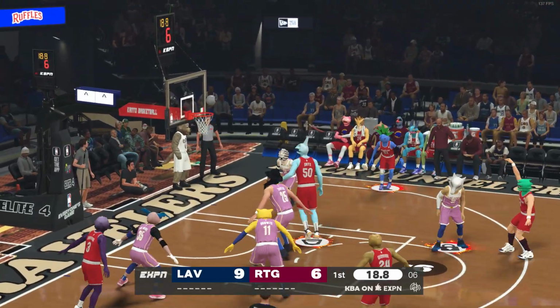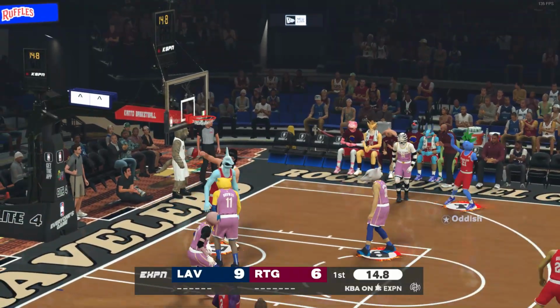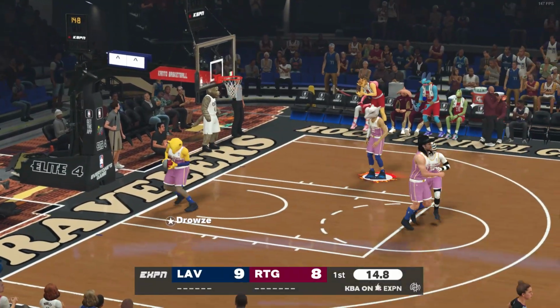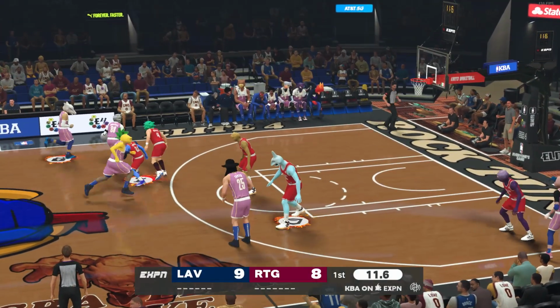Shot, high post. Out to the right wing. Releases from the wing and drills it. Draw them in and kick it out. Great execution to open up an easy look from outside.